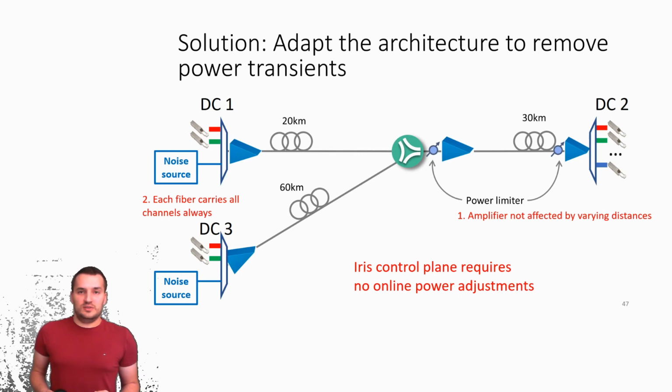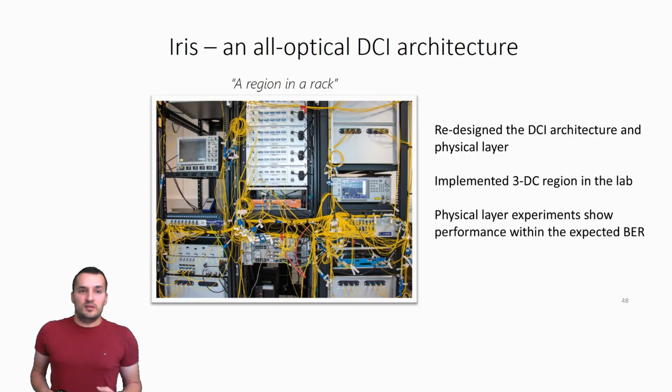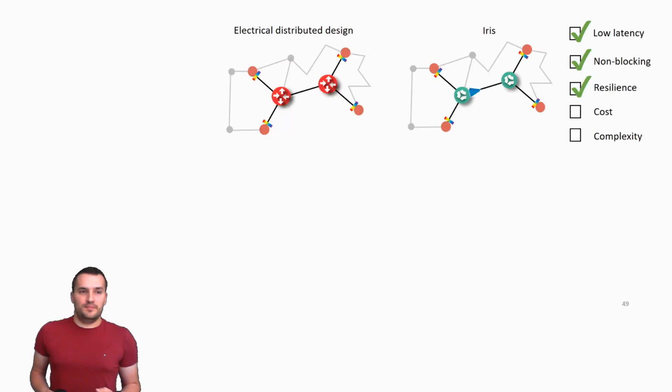We implemented a full physical layer architecture in, so to say, a region in a rack, using all components of a DCI architecture, including transceivers, amplifiers, tens of kilometers of fiber, as well as wavelength and fiber switching equipment. This resulted in a small-scale region with 3 data centers that we assembled at Microsoft Research Cambridge. Iris architecture does not require active management of power levels, significantly lowering the bar for deployment, and our analysis on the real equipment shows that this is feasible with truly minimal performance impact.